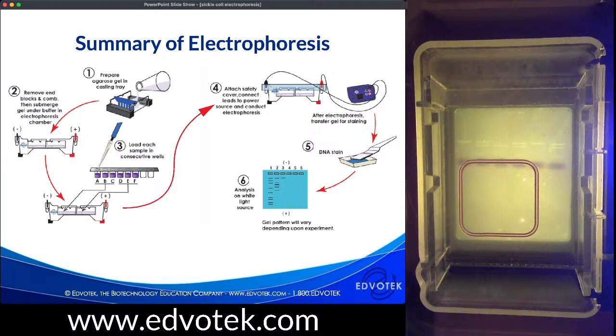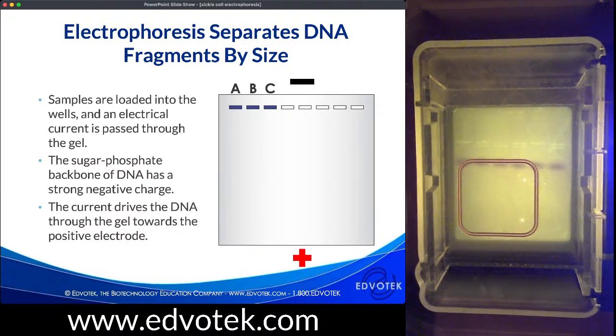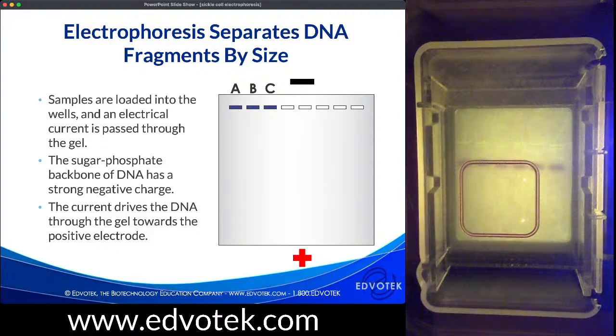What does it mean when we add our samples to the wells and we apply current? In this experiment, we are using agarose gel electrophoresis to separate DNA fragments by size. Due to the chemical structure of DNA, that's the sugar phosphate bonds that are holding our nucleotides together, our DNA backbone has a strong negative charge. So in our gel, we locate the wells near the negative electrode end of the gel, which is up here. We load the samples and we turn on the current.